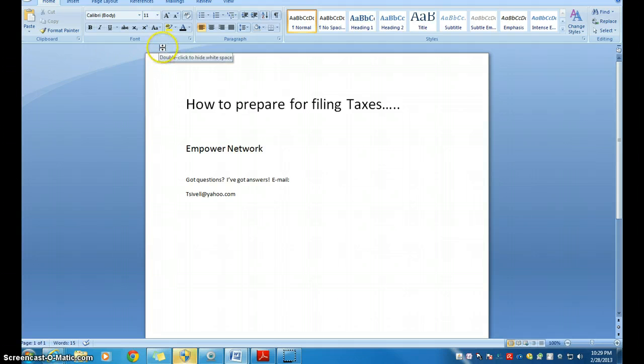Like I was kind of myself, I was kind of iffy. I'm like, okay, where am I going to get all of these documents from? I know I need everything that I purchased through Empower Network. I need all of that stuff, all of those receipts. And I did not print off not one. Throughout the year, I did not print off not one receipt. Actually, I even deleted some.